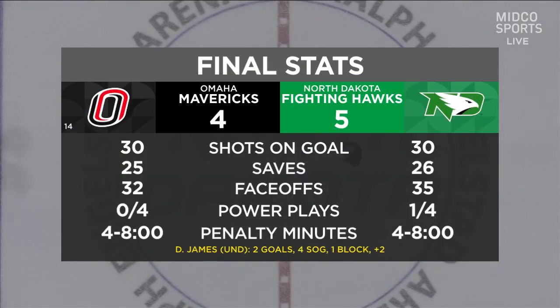5-4 the final. Pretty dead even in everything that you're looking at here stat-wise. 30-30 shots on goal, 26-25 the saves, the face-offs pretty dead even. The 3rd period, North Dakota, I think, really improved on the face-offs because they were struggling after the first 2 periods.